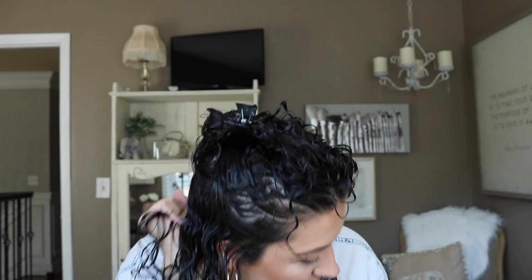You can see my curls are starting to now form. They are looking really nice. So you can see the difference. This side is way more defined. So I'm going to go ahead and speed up the video and let you watch me do the process.